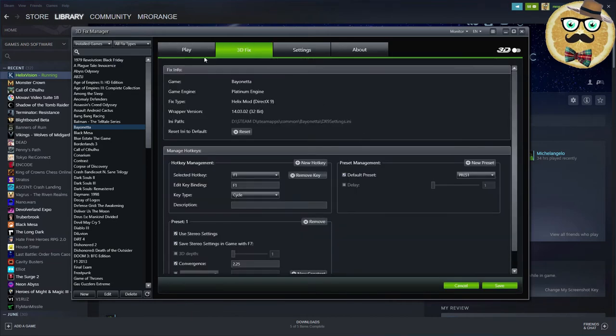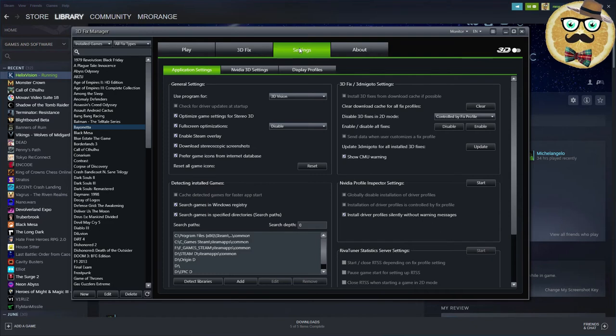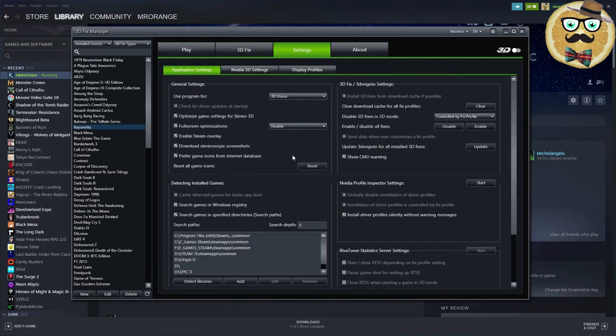Then here you can click, for example, on the 3D fix itself. You see here Bayonetta, Platinum Engine, Helix Mod, DirectX 9. You have a different wrapper version. So here, for example, that's my path. So yeah, D Steam apps, common Bayonetta, nothing special. And then you can even manage the different hotkeys only for the application. That's really cool. Then we have here the overall 3D sessions. We have application settings and video 3D settings, and we have a display profile. So a lot is going on here.